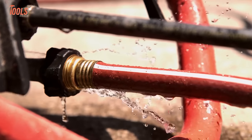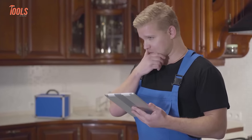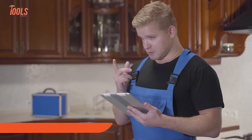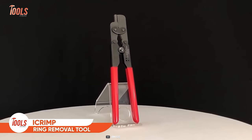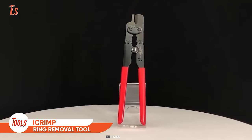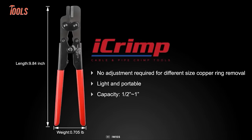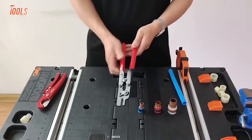Copper rings can be removed safely, making you an expert in plumbing. Wondering how you will do that efficiently? Here's the iCrimp copper ring removal tool that allows you to reuse expensive brass fittings. There's no adjustment required for different size copper ring removal.